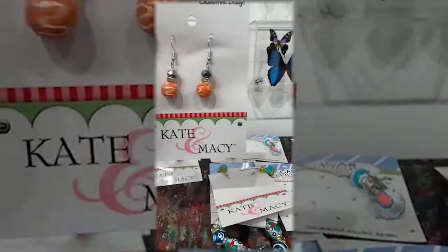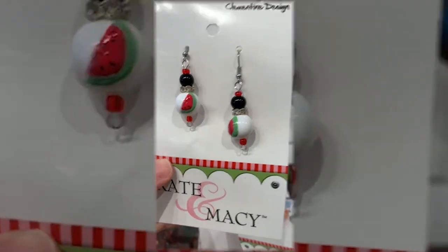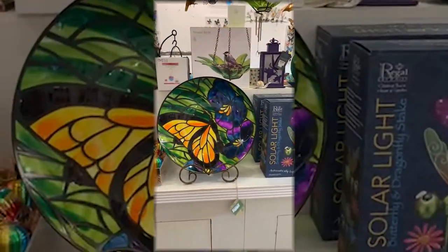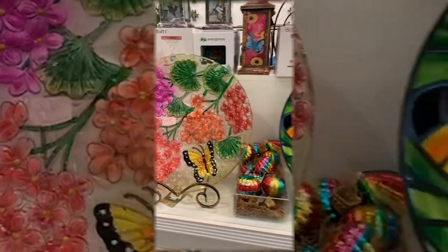Starfish, peach, swirlies, watermelon, flip-flop, blue dishes. There are dozens and dozens of different bird baths. Lots of them with blue in them. Lots of blue. Ooh. Even the flamingo has a little blue.